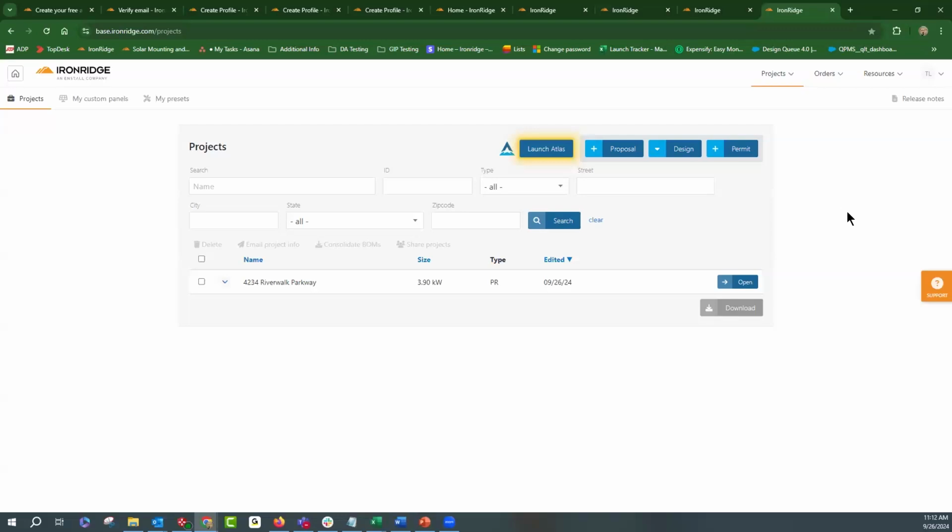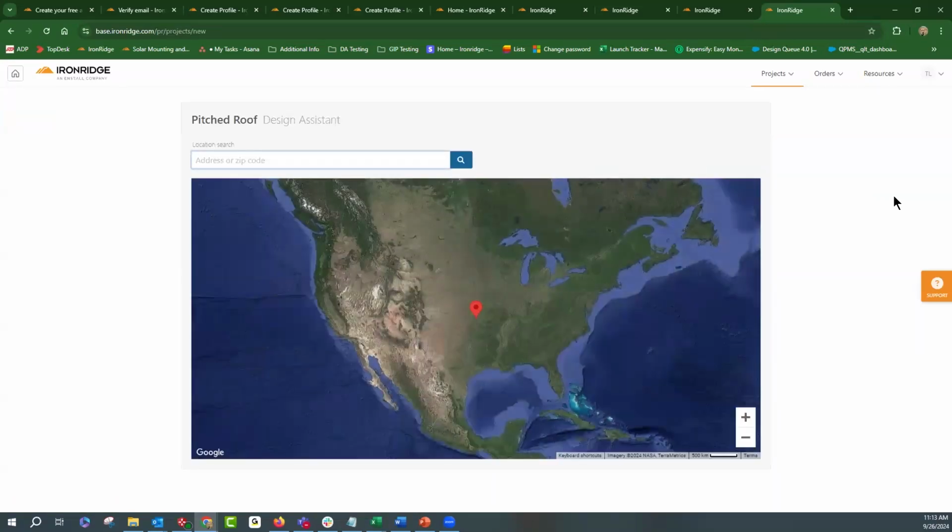So now I want to go over a quick walkthrough around one of our softwares that we offer here. And to do that, we have this design button and we have a design tool for each of our system types. So we have a flush mounted system, an attached flat roof, which is essentially a tilt mounted, a ballasted system, and a ground based system. The BayWa integration will work for any of these tools here, but I'm just going to go over pitched roof for this example.